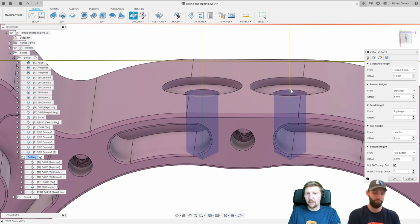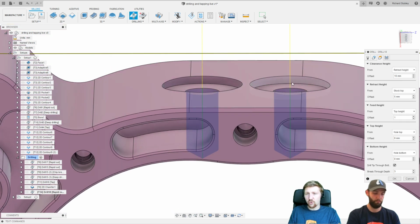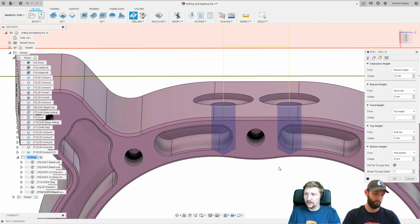So that's just something to bear in mind, because what I would personally rather do here is drill this out first, then use an end mill to mill that counterbore. So that's what I'd rather do, because the whole reason is when you helix with an end mill, it's really bad for the tool. So yeah, that's what we've got on there.